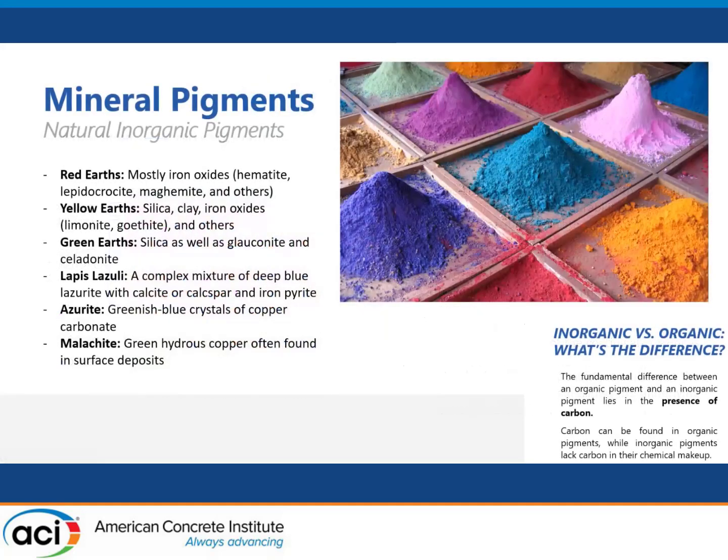So mineral pigments are natural inorganic pigments. A lot of other pigments in paints and acrylic products are organic pigments. It's almost like thinking of it as living versus not living. Organic pigments are going to break down over time. They're going to fade, probably naturally, with the substrate. You see that a lot with brick. In concrete, you don't get that natural fading as much, but the color will fade with organic pigments over time. But inorganic pigments are lightfast.